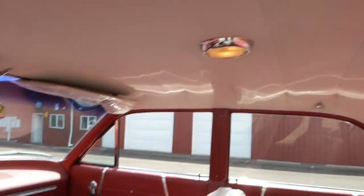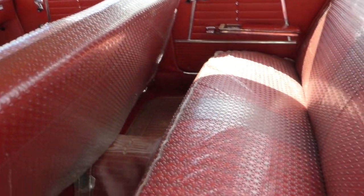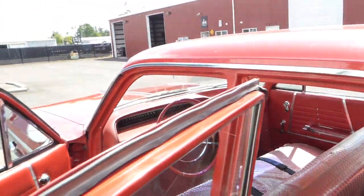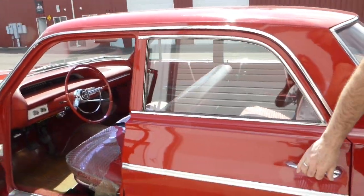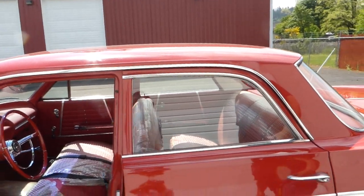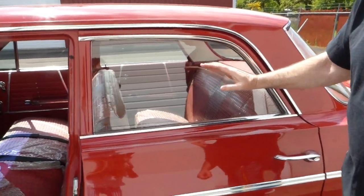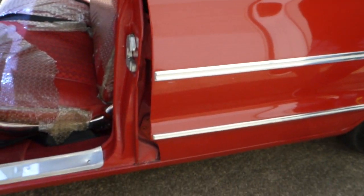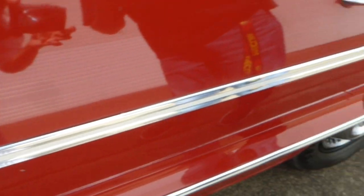If a person wanted to, they could take these seat covers off and you'd have brand new interior underneath, or just continue to preserve it and leave them on there. Doors are nice and tight, glass nice and clear. Again, I want to emphasize that the car and all of its trim, bright work is nice. Everything's well aligned. It's very clean.